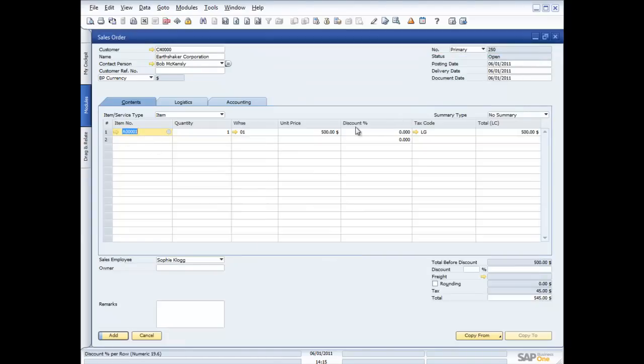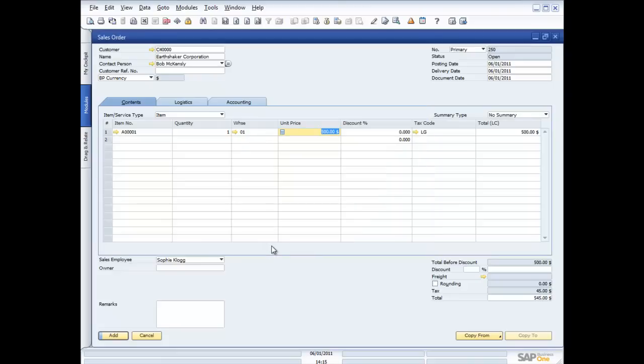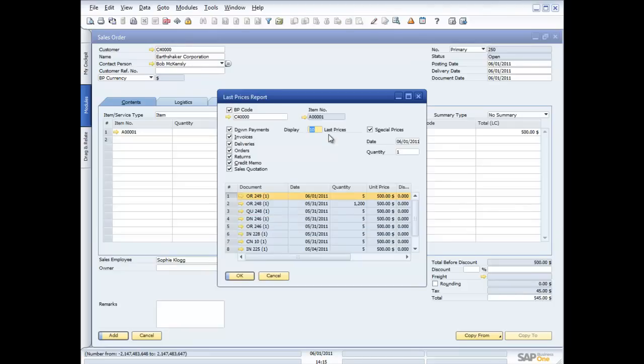A couple of other things that I can do as well. If I'm looking here at the warehouse and I've got multiple warehouses, because Business One handles multiple warehouses, all I do is press Control Tab and I can now see my stock levels in each of my warehouses. And that Control Tab key in SAP Business One is pretty powerful because it brings up a whole range of different pieces of functionality. For example, on the unit price, if I press Control Tab there, it brings up all the times that this customer has purchased this product and what they paid for it.